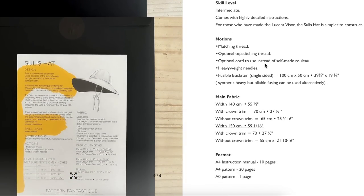Thread, cording, heavyweight needles, and then this fusible buckram.